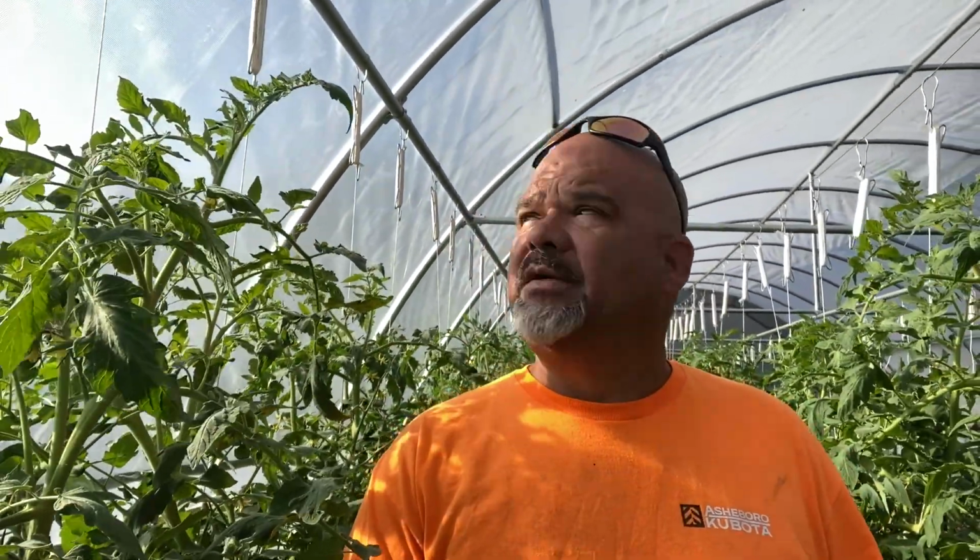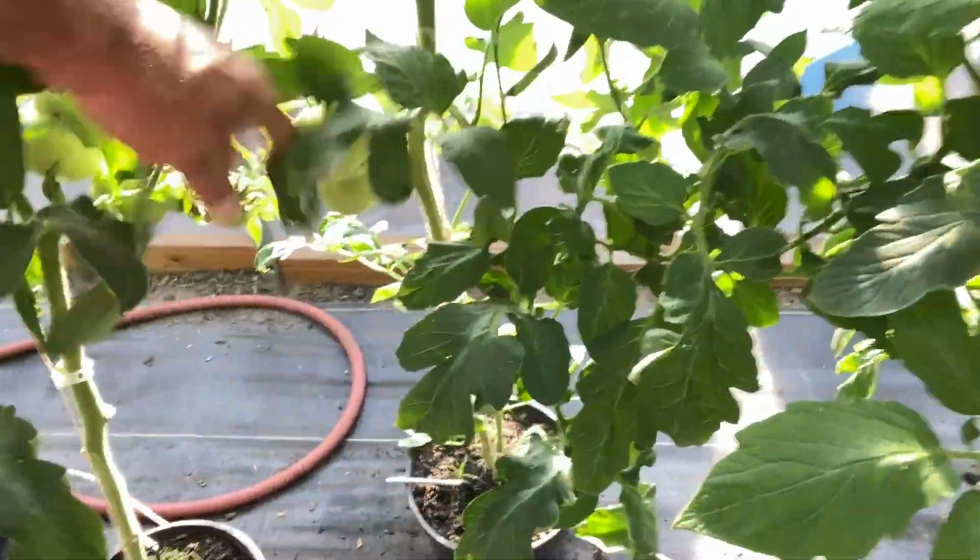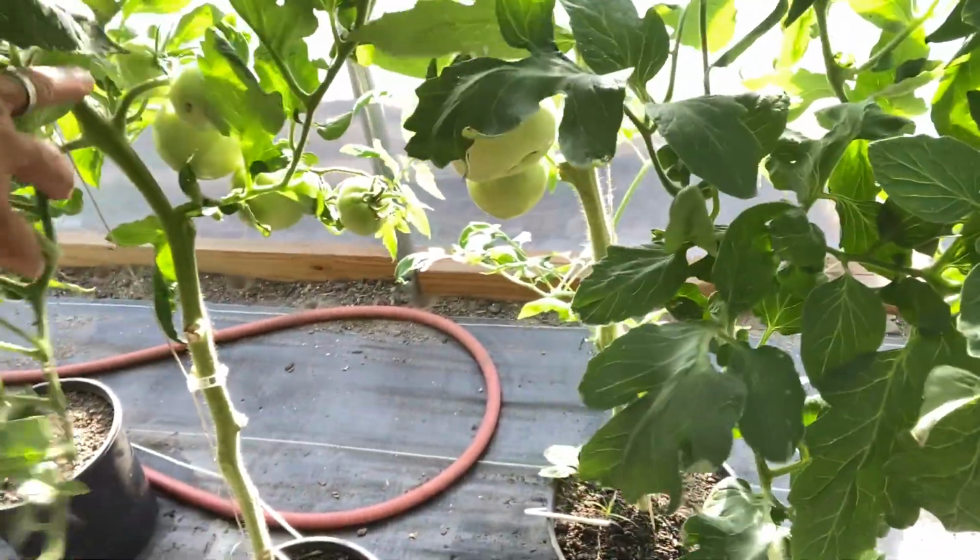Look over here. I got some of these plants that are taller than I am. I'm 6 foot. And look, that plant there, it's over 6 feet. This guy right here, look, 6 foot. And they got beautiful fruit on them. Look at those clusters. There's some in here inside of my hand already. Look in there, back over there.